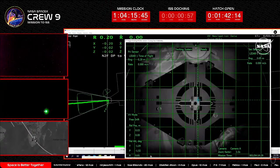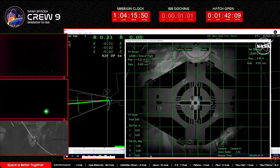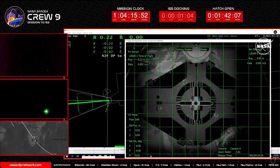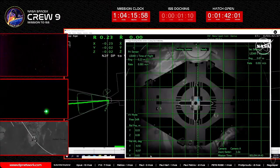Again, they're referencing the soft capture ring that will slowly retract and bring Dragon closer to the International Space Station. We'll get into that hard capture sequence with the hooks and latches, providing us a hard docking, and that happens about 10 minutes after docking itself.